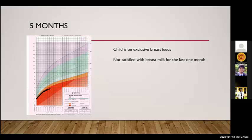Okay, any other things, any other condition which might develop after second month? Gastro, which is common reflux. Very good. So gastroesophageal reflux is common after the second month, so that may be one reason why the baby is not satisfied with breast milk, because he is regurgitating all the milk which he is drinking. Anything else?